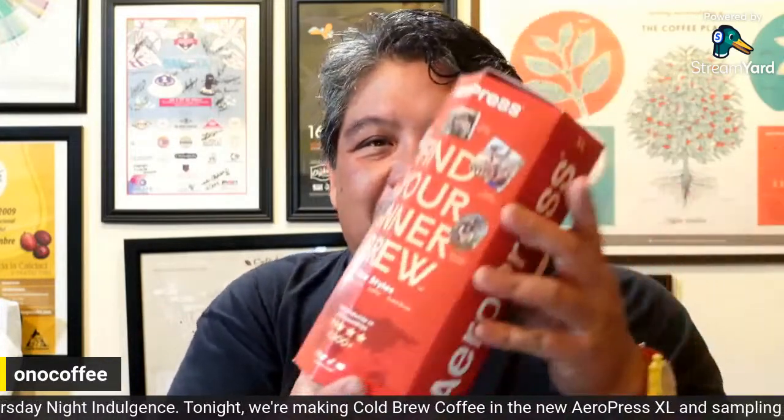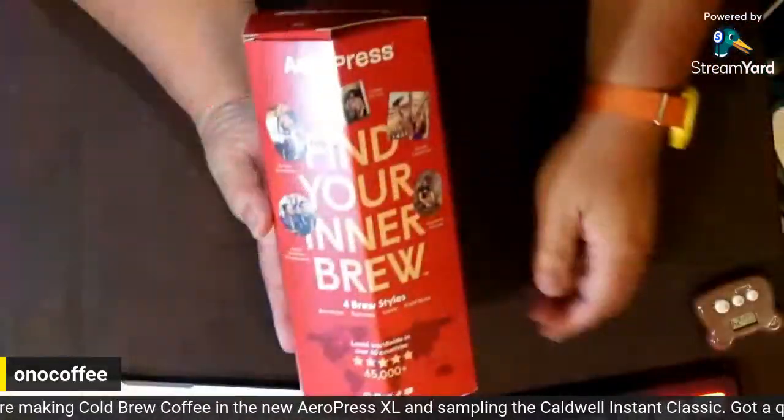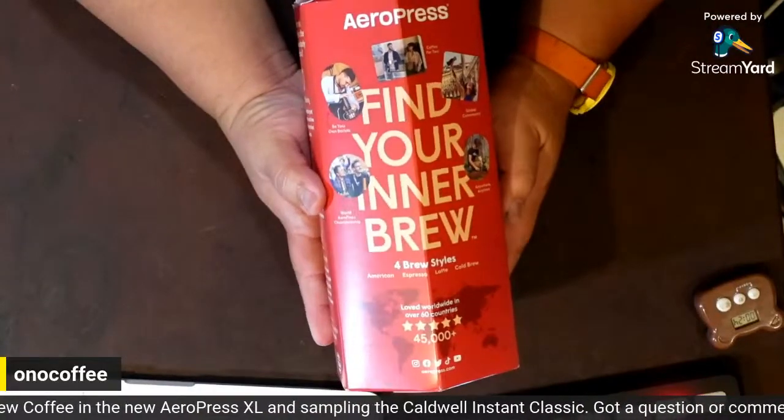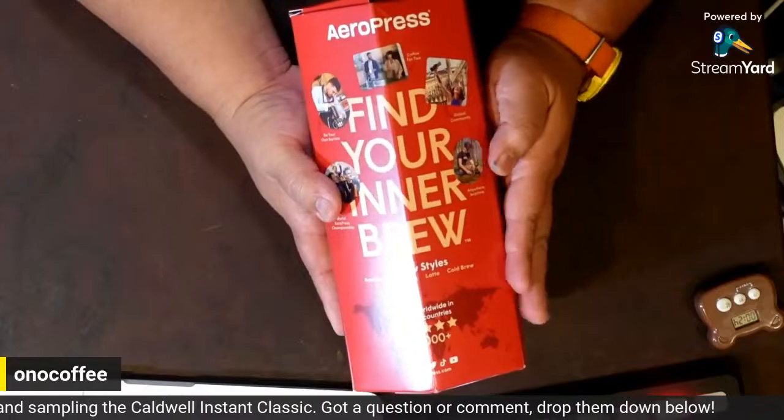And so the AeroPress has been a really interesting journey. This is the XL here. And as you can see, find your inner brew. It has been a really interesting journey to get this here into my hands.